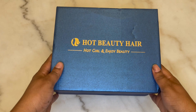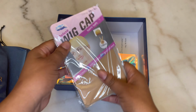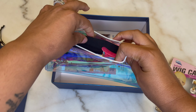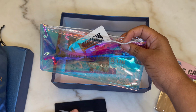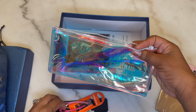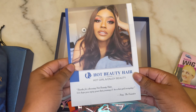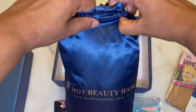All right guys, so here is the box that the unit came in, Hotbeautyhair, and the unit came in this satin bag. Included in the box is a wig cap, also this little bag here. Inside the bag is an adjustable strap, also tweezers, bobby pins, two little clips, an edge brush, and then also here is their brochure with how to care for the hair. So let me go ahead and open up the bag that the unit came in, and here she is.